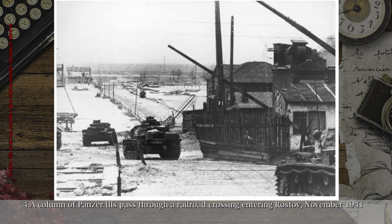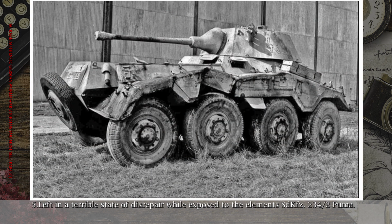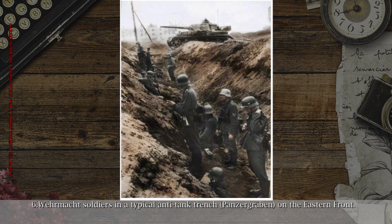4. A column of Panzer IIIs passes through a railroad crossing entering Rostov, November 1941. 5. Left in a terrible state of disrepair while exposed to the elements, Sd.Kfz. 234/2 Puma. 6. Wehrmacht soldiers in a typical anti-tank trench, Panzergraben, on the Eastern Front.